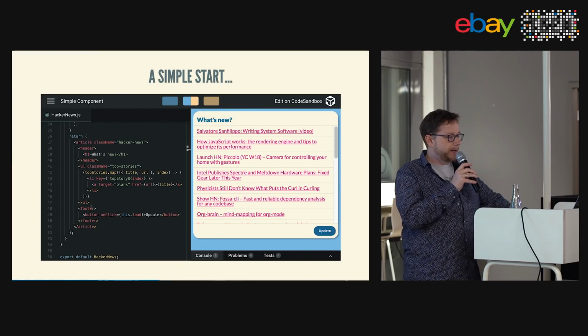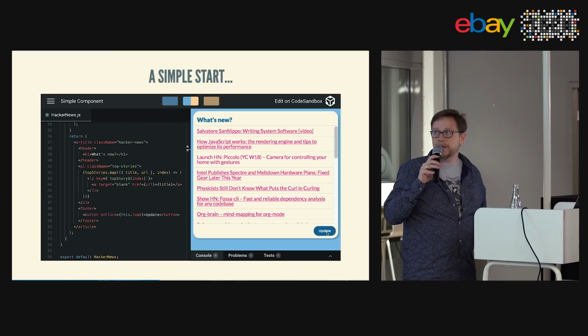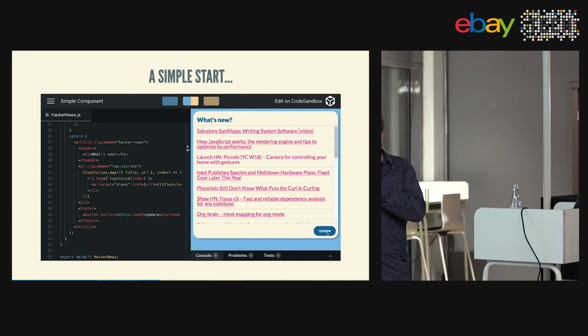And then we have a little button just to demonstrate. You can click the update, and then it does the same as it does when the component is initially mounted to the DOM. It loads the data. So what's wrong with this? Looks good, right?